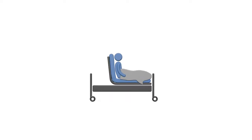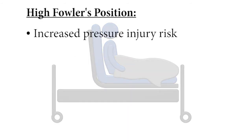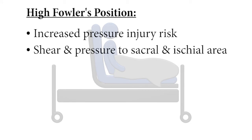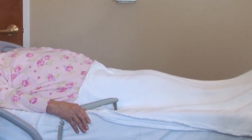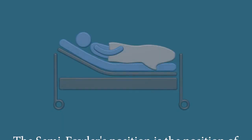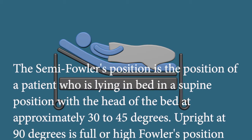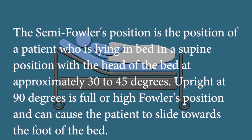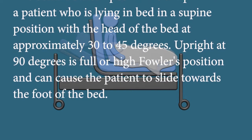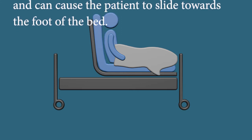There are concerns with the Fowler position. High Fowler's is associated with increased pressure injury risk, shear and pressure applied to sacral and ischial area, falls, and migration. Patients with large abdomens may feel uncomfortable pressure when their middle is compressed by the Fowler's position. The semi-Fowler's position is the position of a patient who is lying in bed in a supine position, with the head of the bed at approximately 30 to 45 degrees. Upright at 90 degrees is full or high Fowler's position and can cause the patient to slide towards the foot of the bed.